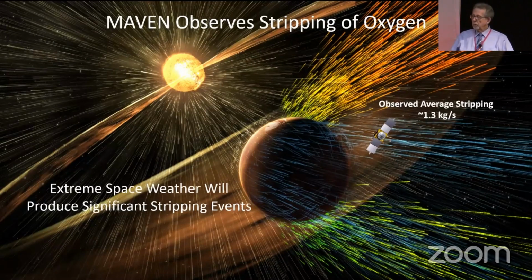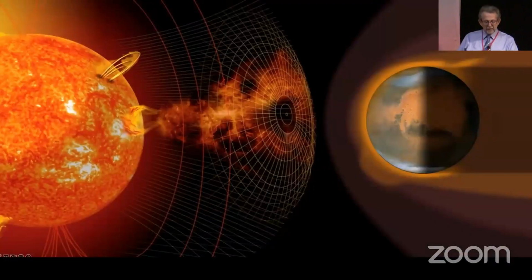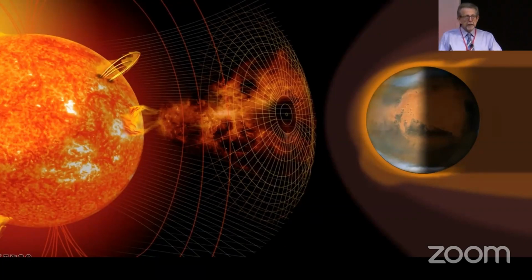Unfortunately, many heliophysicists believe that Mars's low pressure is really due to stripping from extreme solar wind events. So these are huge coronal mass ejections that hammer the planet, ripping huge pieces of the atmosphere away. And we're now realizing that the sun does this.